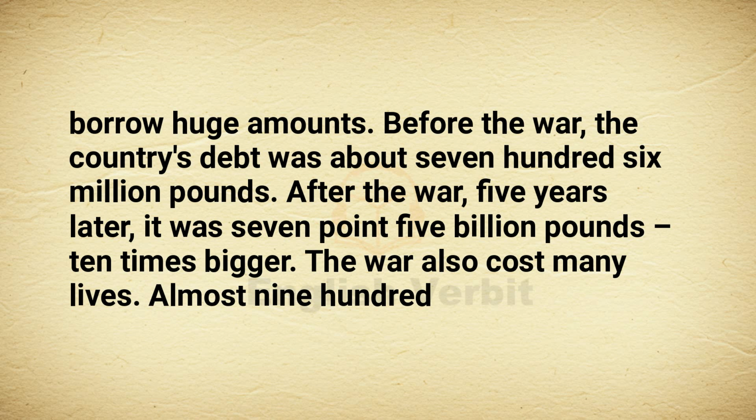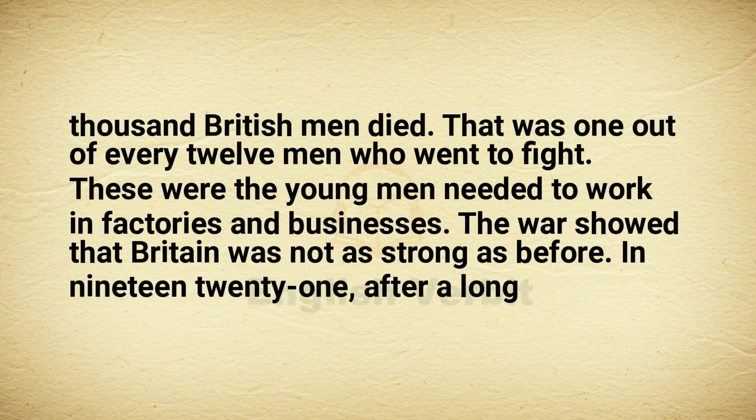The war also cost many lives. Almost 900,000 British men died. That was 1 out of every 12 men who went to fight. These were the young men needed to work in factories and businesses. The war showed that Britain was not as strong as before.